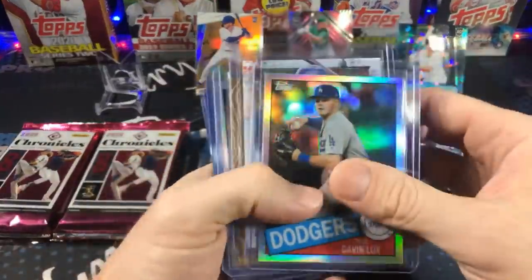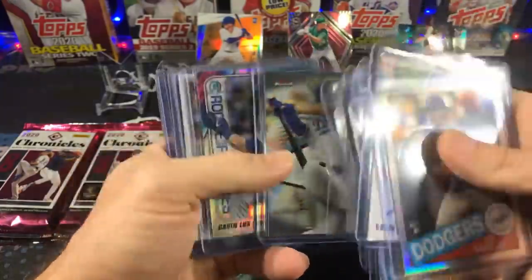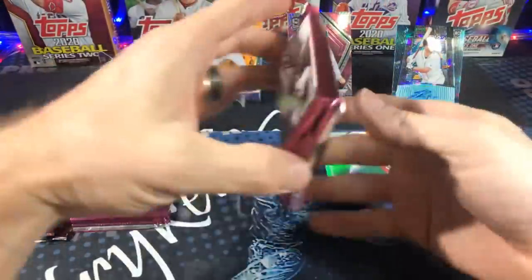This is it right here. Auto, low numbered stuff. Nothing too crazy, but just a nice little selection of unique Gavin Lux cards.